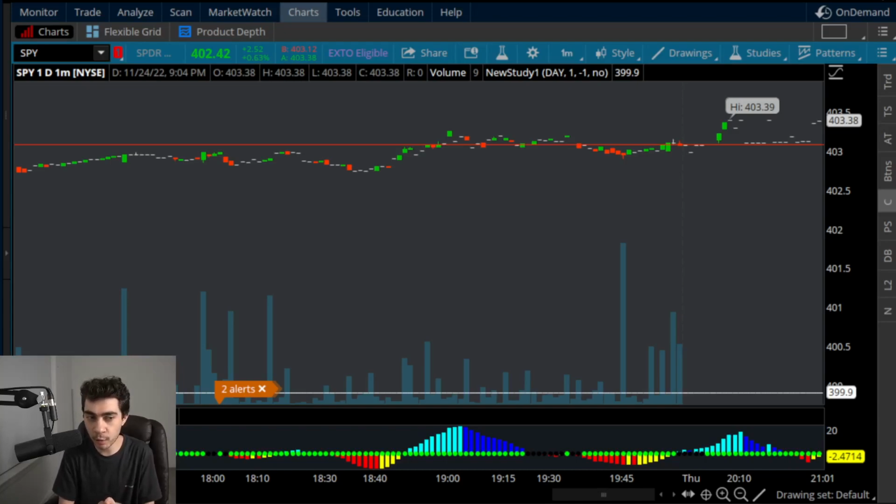And never be stuck on one bias, never be sold on one idea. You must adapt, right? If the roof is turning into a floor, you must adapt and get out of puts. If the floor is turning into a roof, you must adapt and get out of calls. And you could always switch sides. Not that you have to, right?